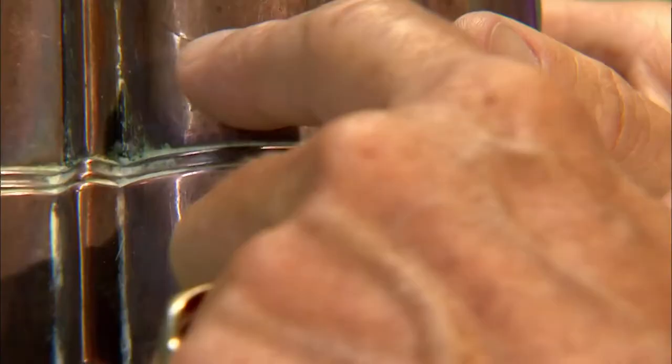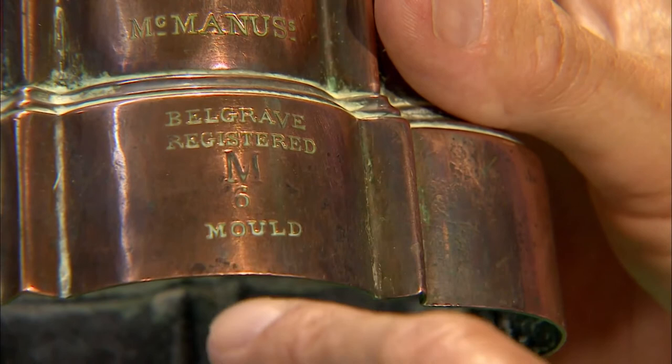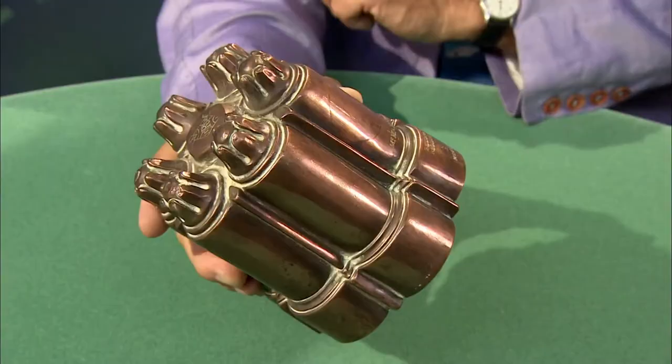There's another mark down the side, isn't there? There's another mark down here which says McManus's. So McManus was obviously the maker. And then it says Belgrave and registered, number 6 mould. So it would have been part of a series of this shape, so that you could have lots of different sizes of jelly or blancmange or whatever. They look best in groups, displayed on a dresser or something. Graduated sets look wonderful.